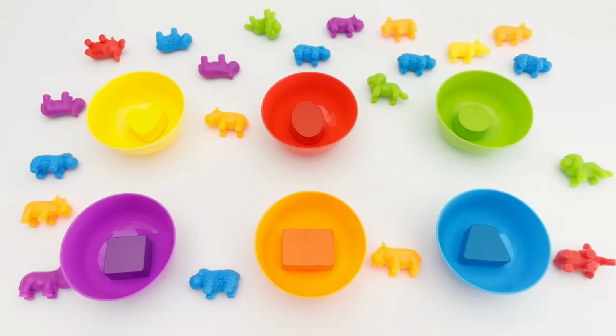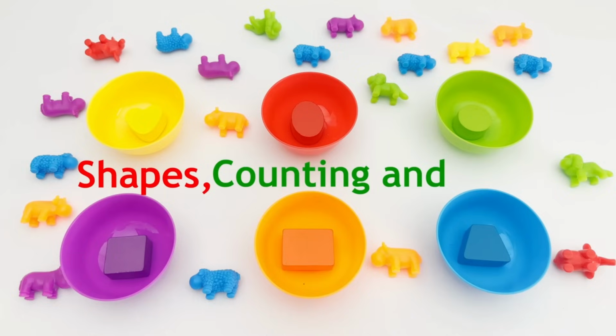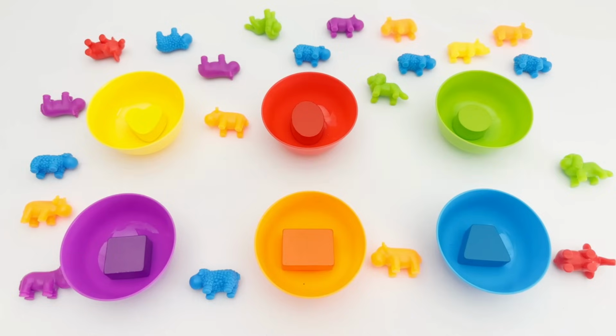Hello, young learners. Today I have a fun and creative activity for you. We are going to be learning shapes, to count to the number 6, and how to sort colors. Let's get started.